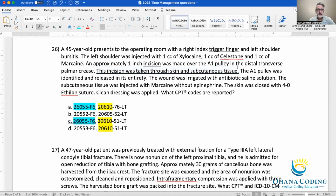And I'm scanning here, there's nothing for the 20610 that would let me know that part was done previously. The patient presents to the OR, it's not the patient returns to the OR. So that would let me know that modifier 51 for multiple procedures would be valid. So I'm not going to look up 20610 because that's the difference between Alpha and Charlie. So eliminate out Alpha because of that modifier 76. Bravo goes away because the 26055 is a valid code. And so does Delta go away because 26055 is a valid code.